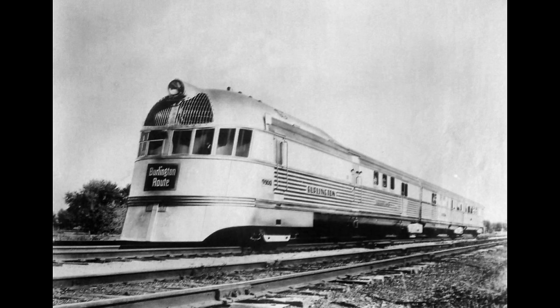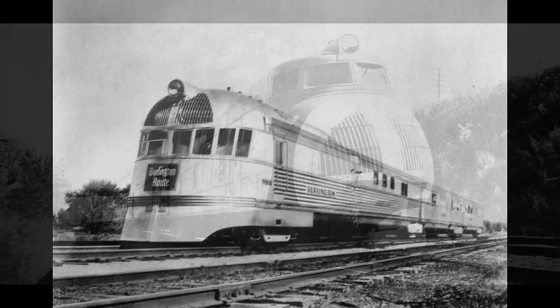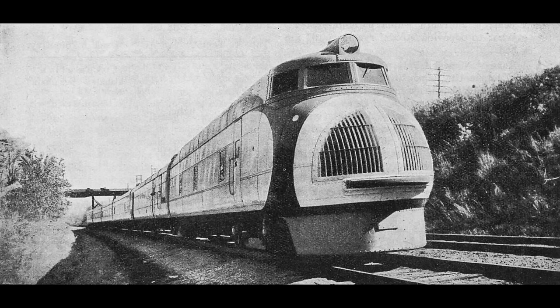But the Chicago, Burlington, and Quincy wasn't the only railroad to have this idea. The Union Pacific was developing its M10,000 in parallel to this particular model. While many confuse this particular streamliner as essentially being a copy of the actual Pioneer Zephyr, it was in fact a completely different design altogether, with the exception of the fact that it was designed to go fast with less weight.